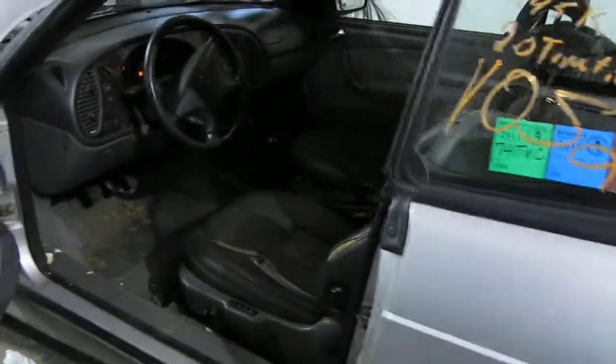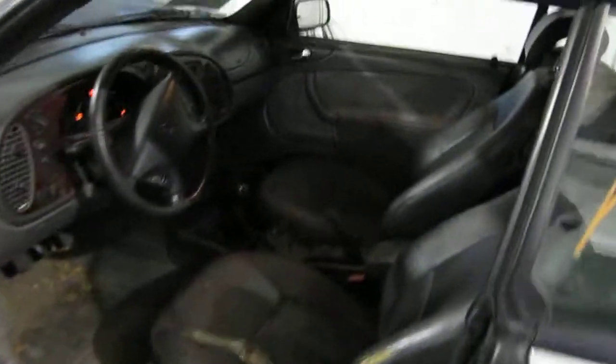The vehicle does currently have a gray leather interior. It also has automatic climate control and also has a factory tachometer as well. The vehicle does have 145,000 miles, as you can see here.